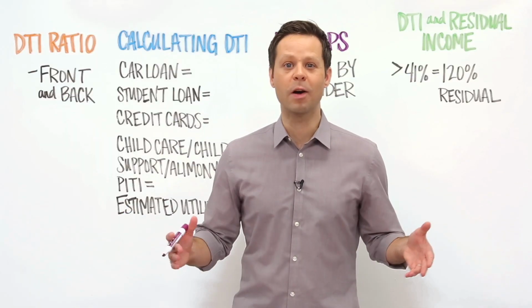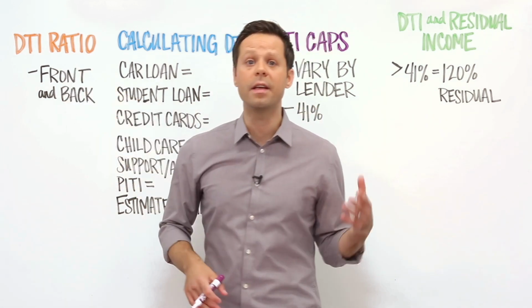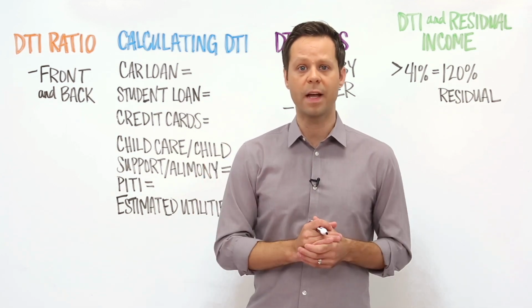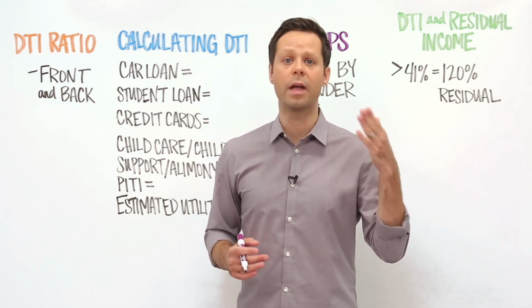When it comes to getting a VA home loan, one of the key financial metrics for lenders is DTI, debt to income ratio. This underwriting guideline looks at the relationship between your gross monthly income and your major monthly debts, and it gives lenders a look at your purchasing power and your ability to repay a mortgage loan.